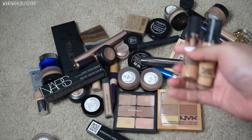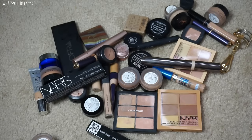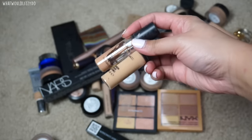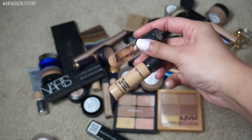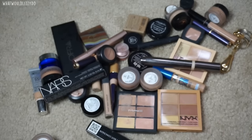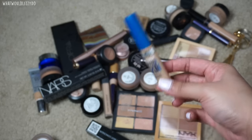This is my MAC Pro Longwear. I just started reusing these. I mixed these two colors together, NW25 and NC20. I know, random mix. I just pick random colors, but together they both look really good because NC20 is a little bit too light, but this NW25 matches well when it's mixed. Another Maybelline Better Skin, except this one's in the shade medium, not light medium, so I love it.